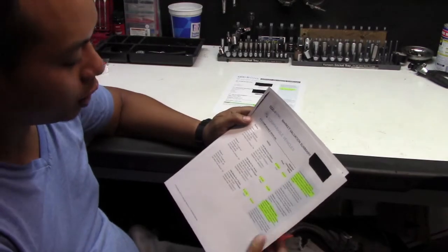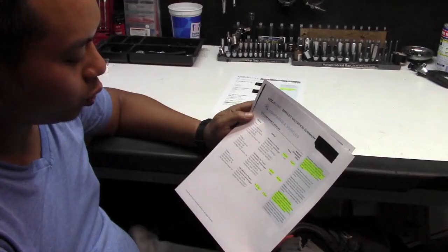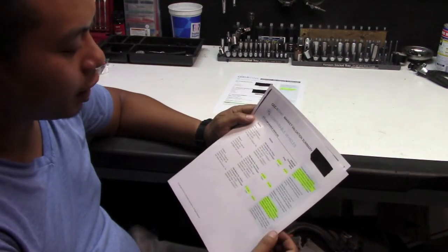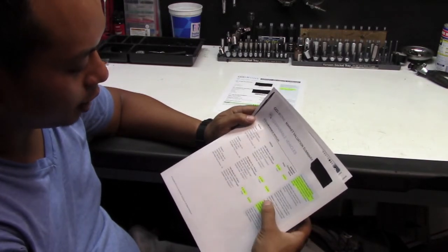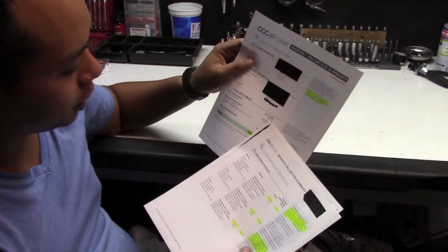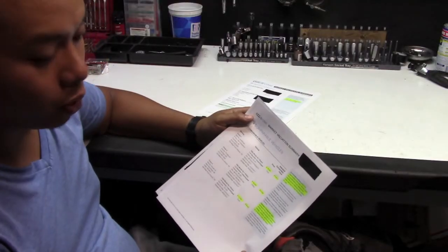So you see one is listed at $18,995, another one at $16,900 and $12,750. And since my car didn't have a working odometer, they adjusted the price, so they brought it down to $94, $93, and $85, which gave the value of the car just a little over $9,000. So how did I get through all this stuff?